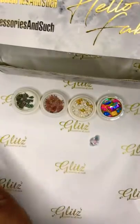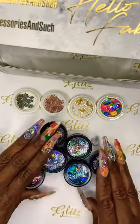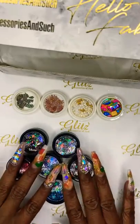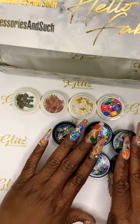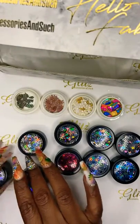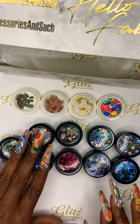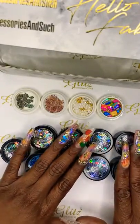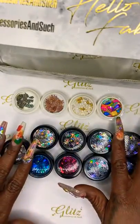I was showing this glitter set here, and these encapsulated leaves and Christmas trees and acrylic flowers and this baby mix jar here.